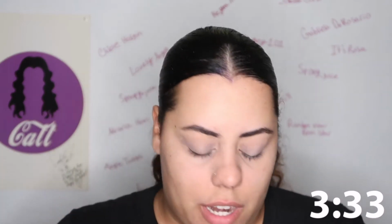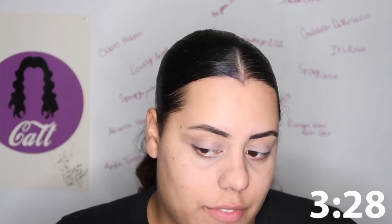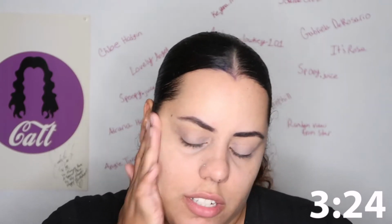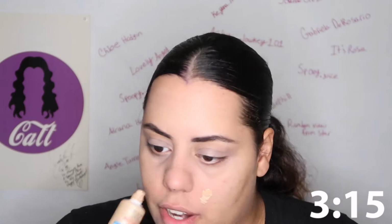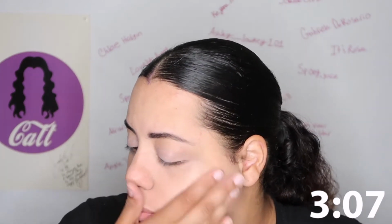All right. No beauty blender, because it's not that kind of day. I'm going in with my Garnier foundation. Actually, it's not foundation, it's a BB cream. And this isn't for any real coverage, it's just covering some of the redness on my face. Ooh, there we go, out of hair. Oops.